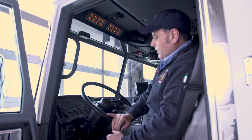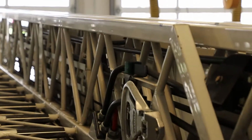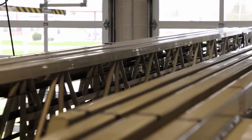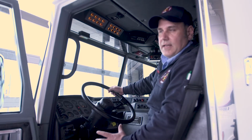So some of the things with Truck 3 that makes it a little different than other engines on the department is we have a ladder on the top that goes up 105 foot. So we can use that for apartment buildings or some of the bigger buildings, some of ISU buildings, things like that. We can use the ladder truck if need be.